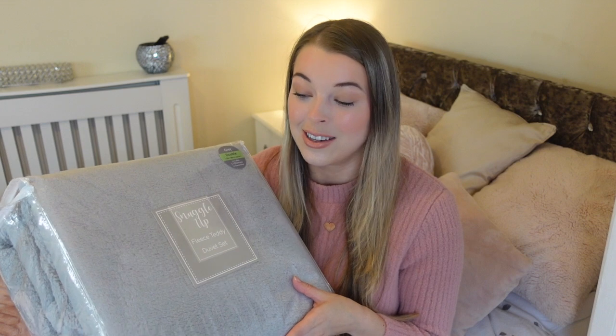Sticking with the soft snuggly vibes, I bought another duvet set. So this is a fleece teddy duvet set. I like to put this on my bed in the colder months, and it is so unbelievably cozy. Honestly, the only struggle with it is you do not want to get out of bed in the morning. So I bought this duvet set.